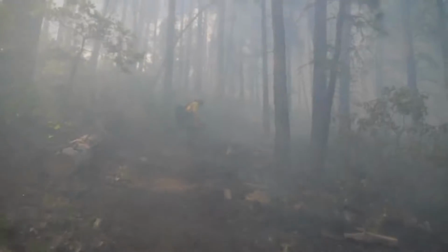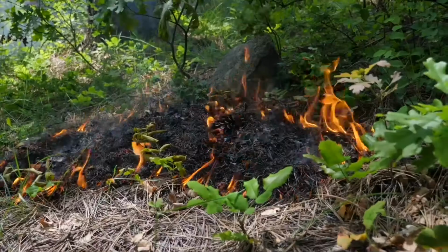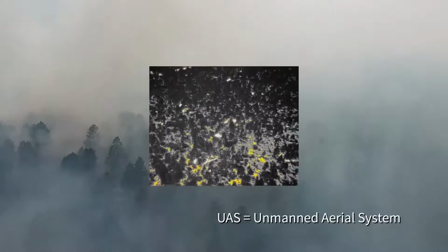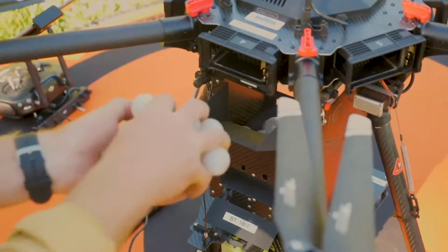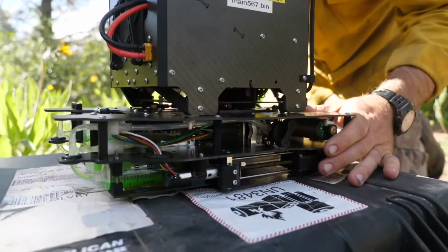A big concern on any fire is embers floating across control lines and causing spot fires. And it's hard to see in the smoke. With the UAS, we have an infrared camera attached to it, and it's able to pick up the heat signatures. This drone can also help burn out pockets of fuel from the air, dropping ping pong balls filled with a chemical mixture which ignites on the ground.